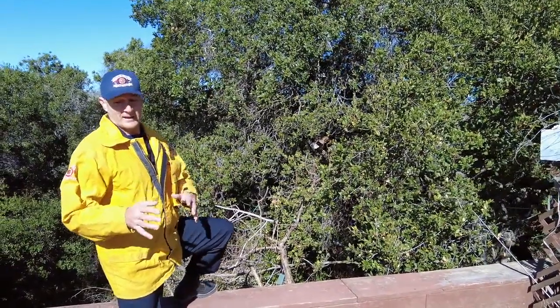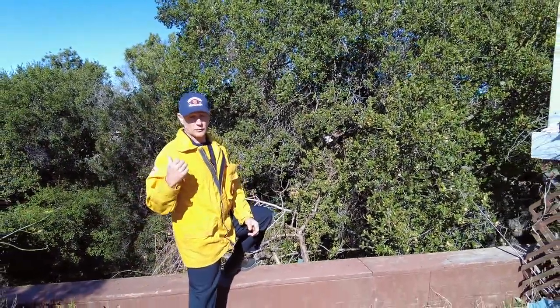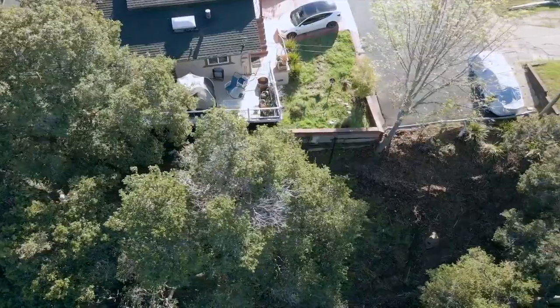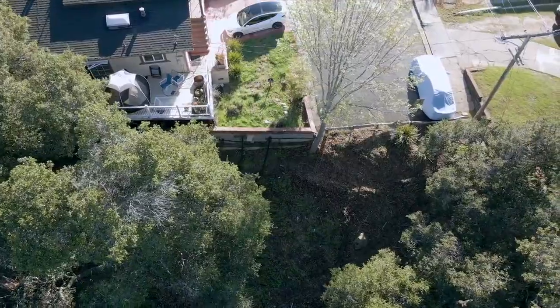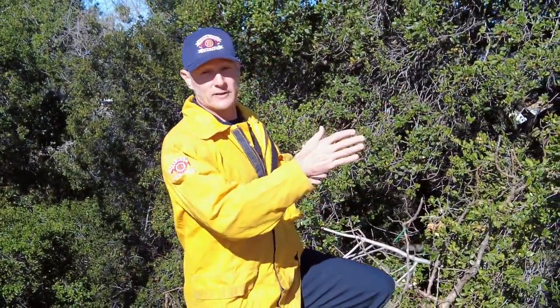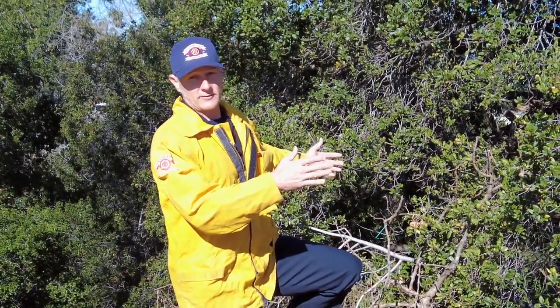When we come back at the end of this project, when this crew is done, it's going to look completely different. It's going to look nice, it's going to provide habitat, and it's going to provide 100 feet of defensible space and safety in this neighborhood.